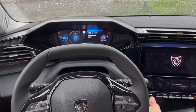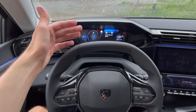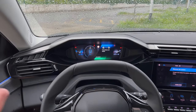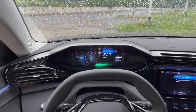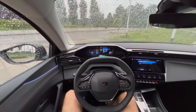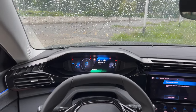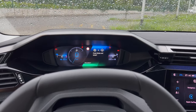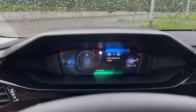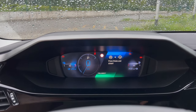Because Peugeot is the only brand, as far as I know, that has the steering wheel at the bottom and the cockpit on the top. So from my view angle, it's sort of like this. So if I switch to wide lens once again, you can see that is sort of the point of view I'm having. Zooming back in. So I'm going to come closer and show you. The digital cockpit has good sharp graphics from the eye distance and it looks okay.